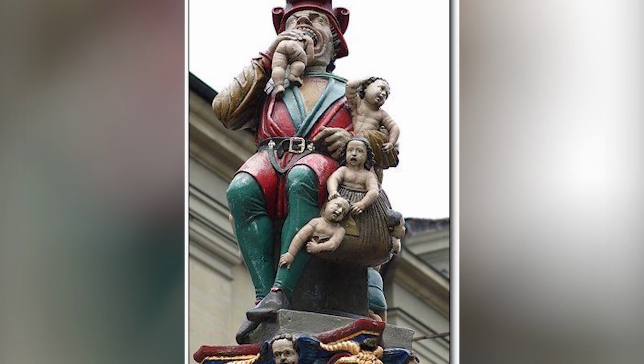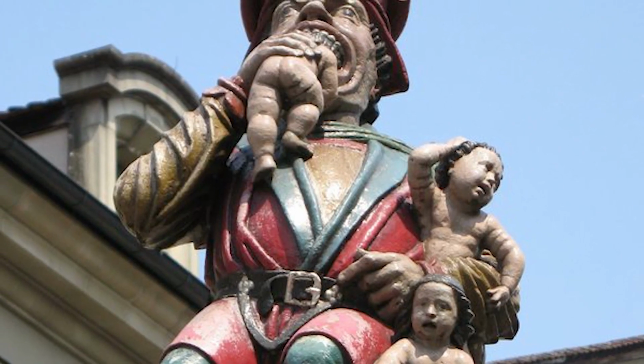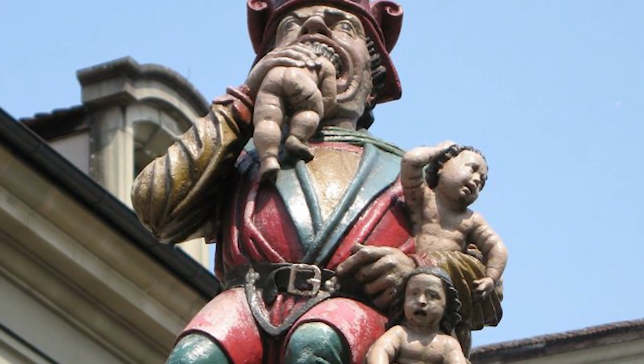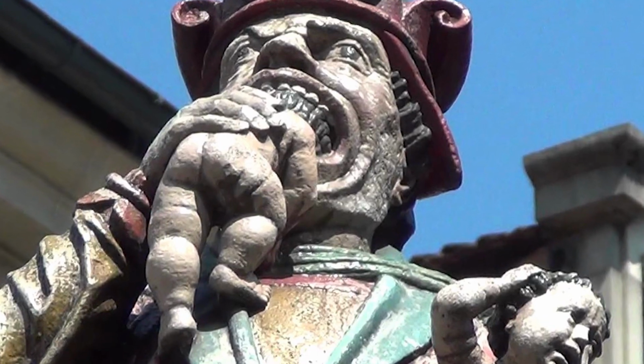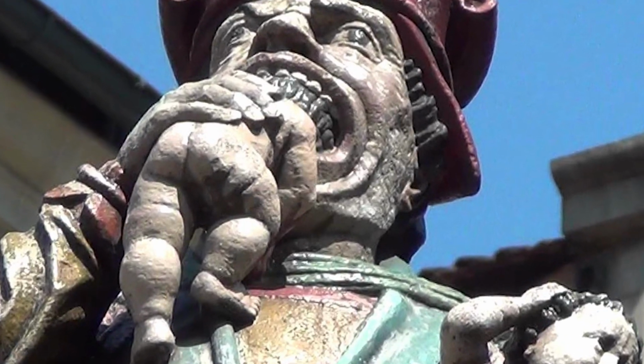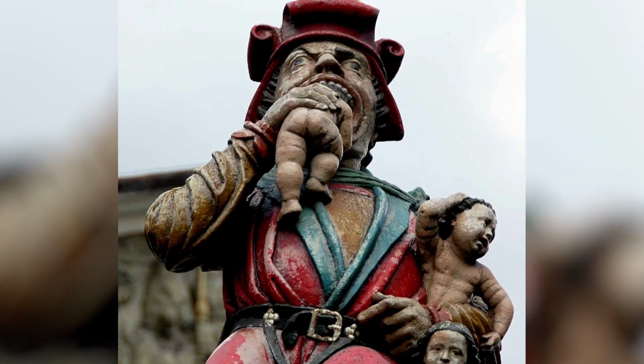Legend has it that he was so jealous of his younger brother that he went into a full rage and ate all the children in town. Whatever the reason for its construction, it's a truly terrifying statue. As such, it earns a top spot on our list of the top 5 freaky statues.